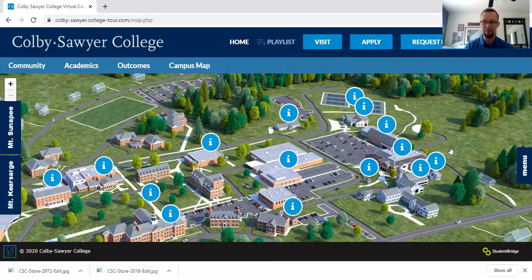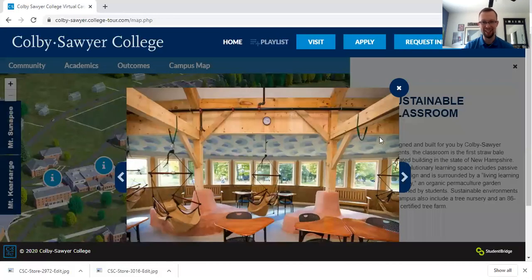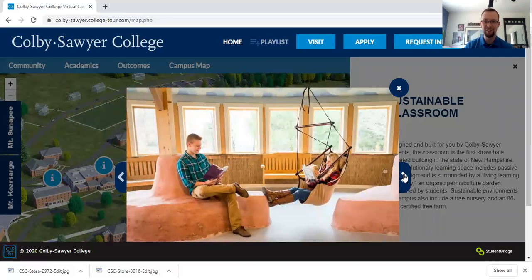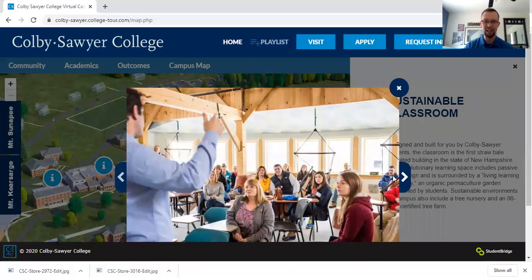Let's see, our next stop is the Sustainable Classroom. So this is a cool building. This was actually, students helped design and build this building. So this was done with sustainable practices and materials. So we actually have classes that will meet in there. There's a class happening.